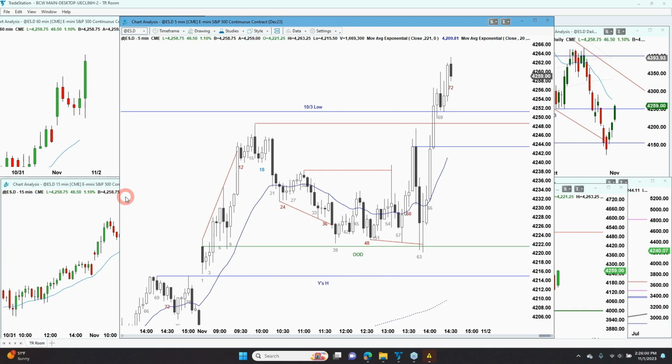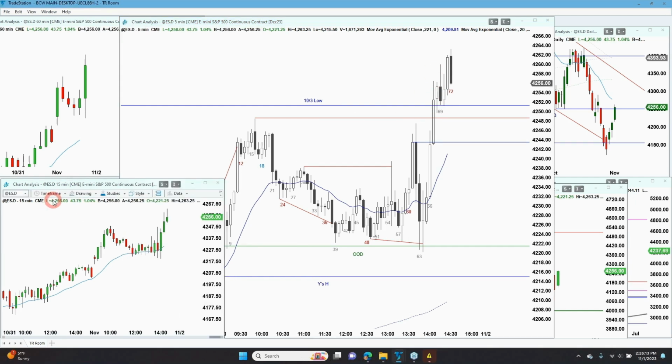So what do you see happening right here? Do you see what's going on? Everybody used 71 to take partial profits or full profits. It's a wedge. 1, 2, 3. I sold the close of 71 right before the close, and I just went flat.